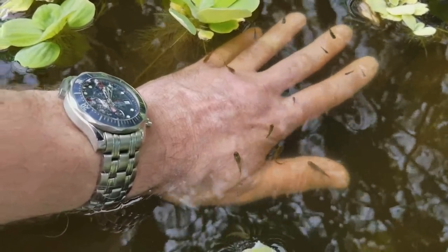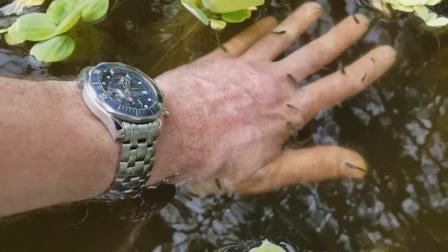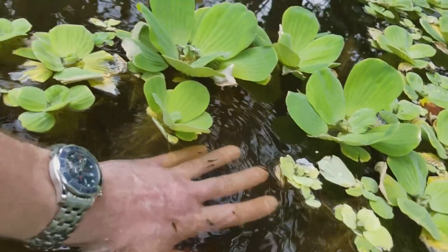What if you jumped in here? Would they eat all the dead skin off your body? Not really. Wow, look at him go now. I think the word's getting out.